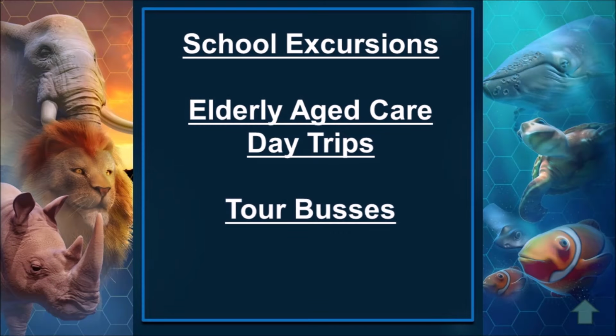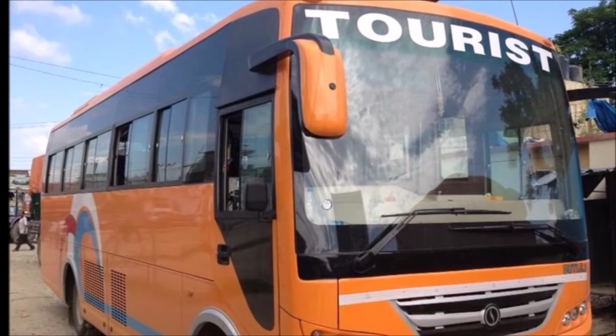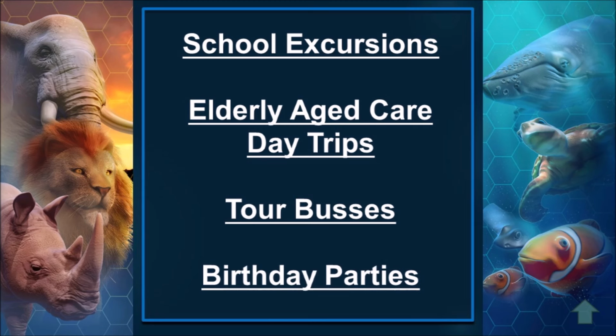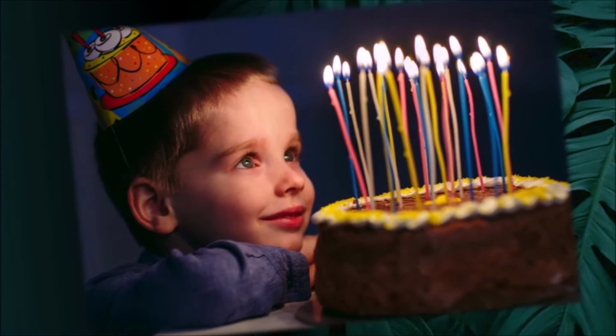Additional revenue can come from tour buses. Normally, you do a deal with tourism agencies in other countries, and they send the buses to you in exchange for a percentage of revenue. An additional revenue stream is in the form of birthday parties. For some brands of entertainment, birthday parties make up 50% of their income or more.